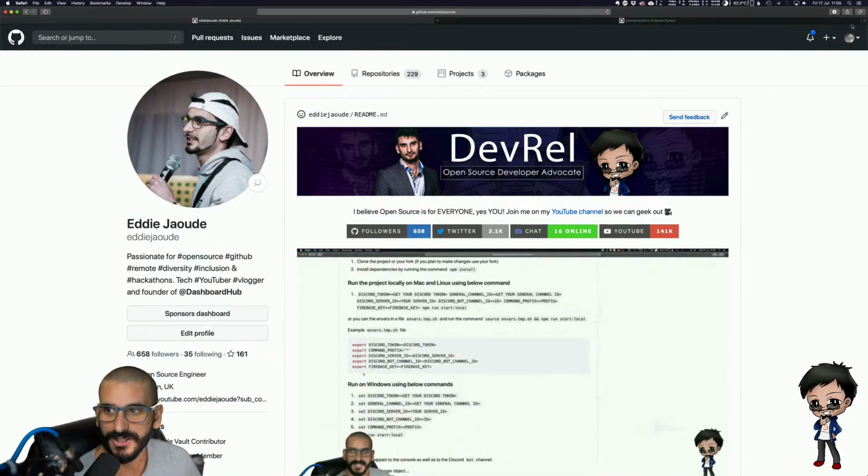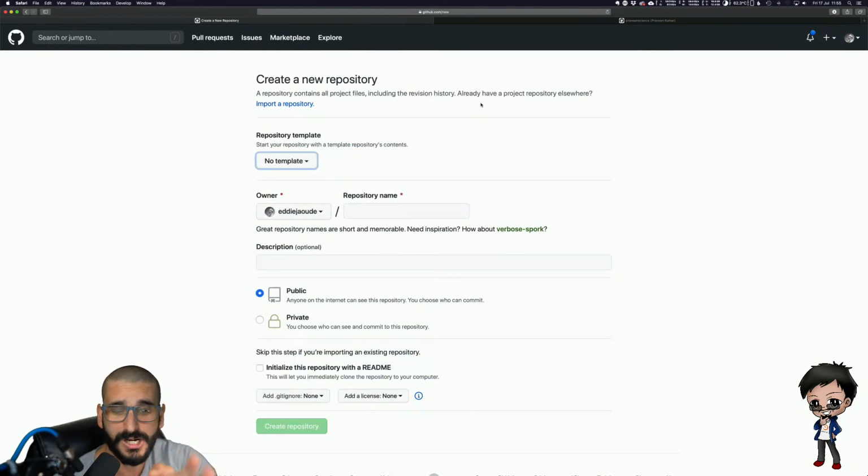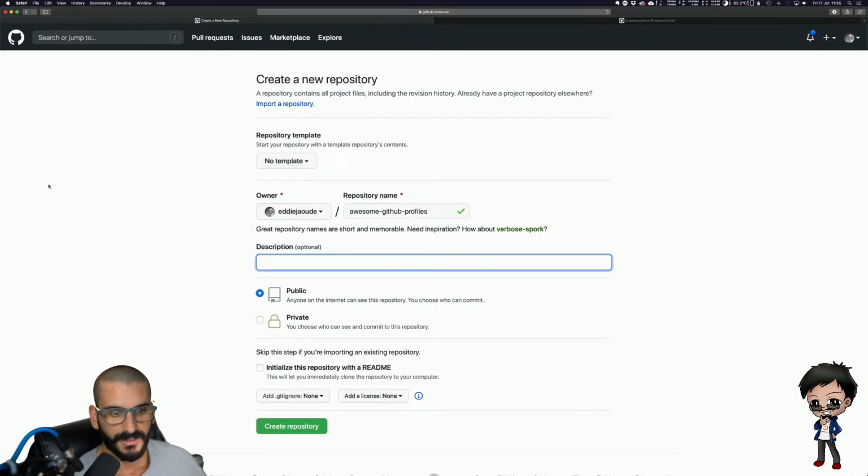And I also want to make that repo. Actually, you know what? Let me make that repo and see. New repository. And you all can contribute to this. New repository. Awesome. GitHub profiles. GitHub profiles. There we go. A list of GitHub profiles that have awesome customization that you can use for inspiration.